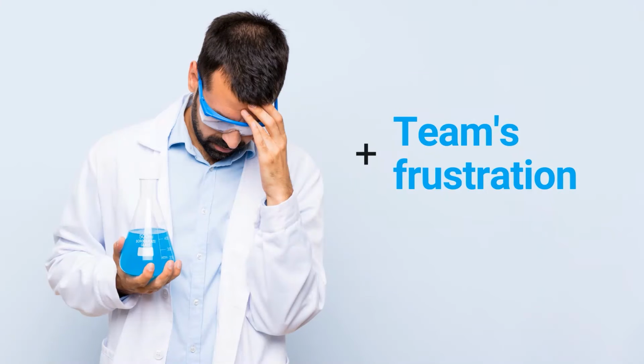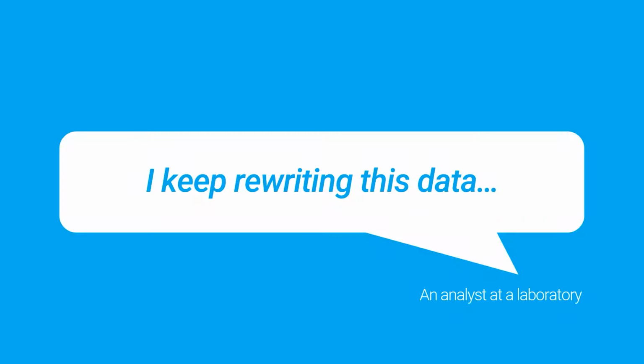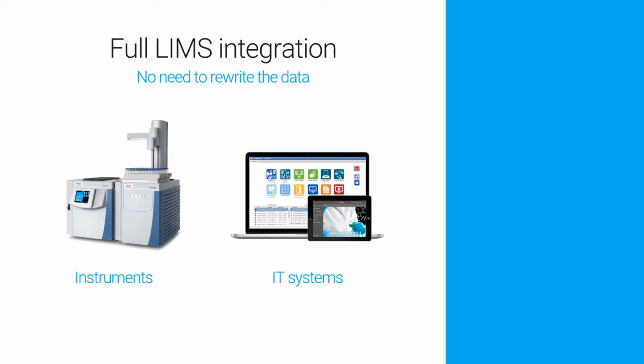Let's not forget about frustrated employees who have to deal with paperwork on a daily basis. "There's no time for paperwork," thought one Thermo Scientific employee who 30 years ago designed the first LIMS system to assist with laboratory work. His colleagues would most often complain of the intense levels of lab bureaucracy. Laboratory Information Management Systems, or LIMS, connect devices and IT solutions in the laboratory so that they can exchange data without the need for manual transcriptions, which rely on analysts' time and produce large amounts of paperwork.